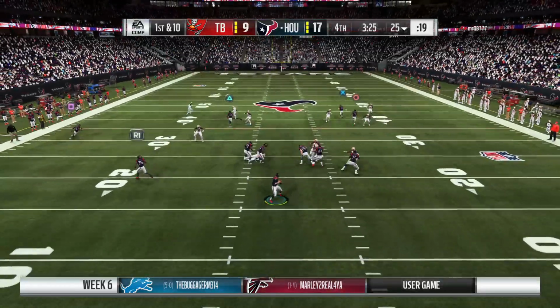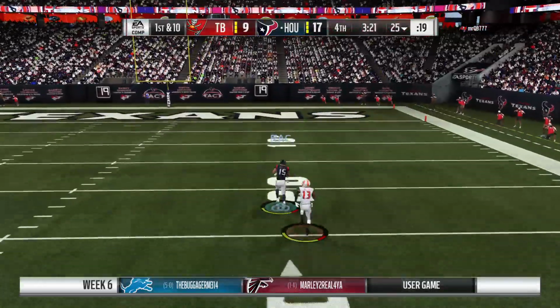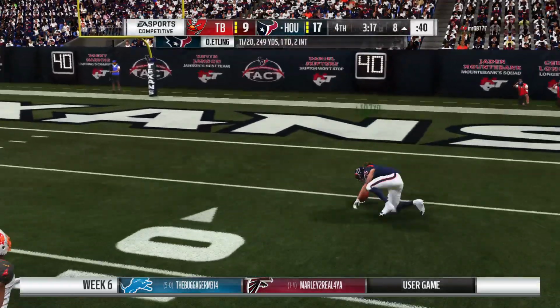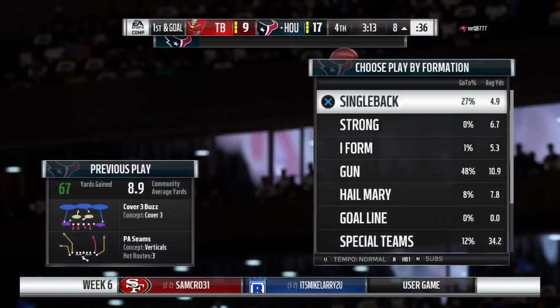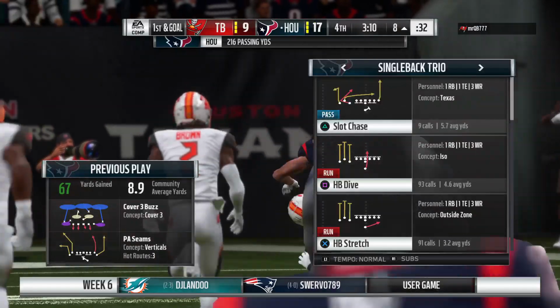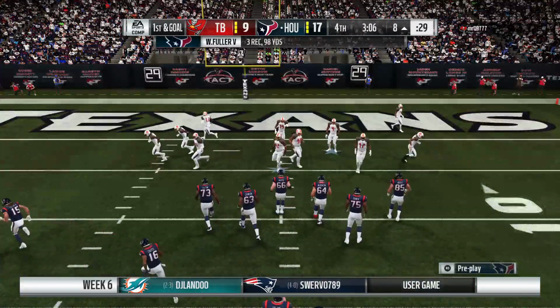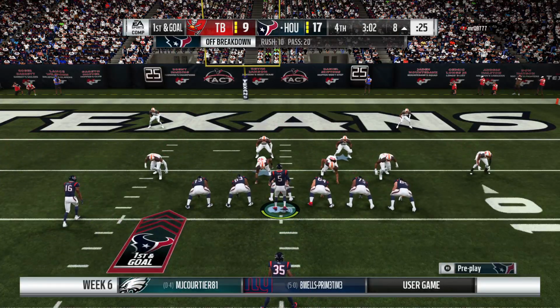They go back to the air here after the INT on the last drive. He's going to go up top again. It's caught inside the 25. And he gets this down deep into Tampa Bay territory. A big-time play there for the Texans. 67 yards. So 1st and goal, 6 points here would go a long way toward wrapping this one up.